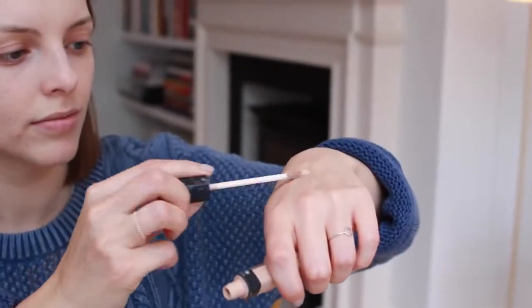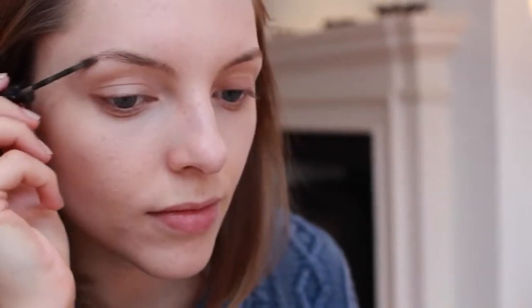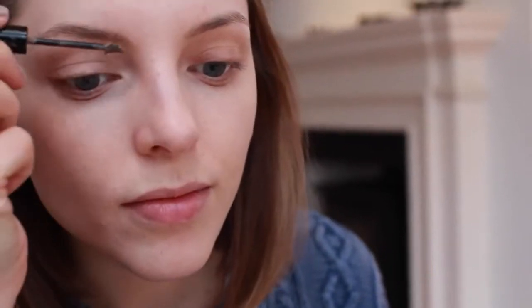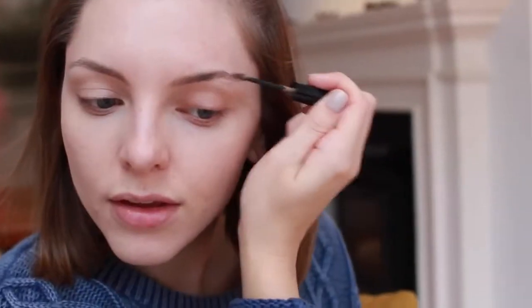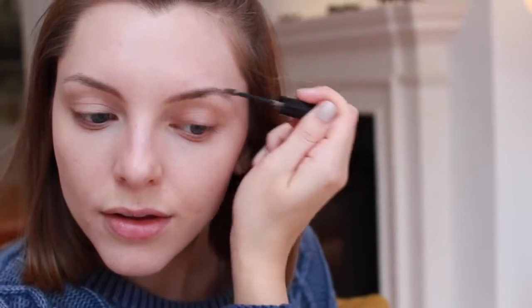I still need some concealer, of course, so I'm using my NARS Creamy Concealer on any blemishes and also underneath my eyes. For brows, I'm keeping it really easy with the Benefit Brow Wiz. This is like a tinted brow gel, and you just sweep it through the brows, and it gives you some color, gives you some shape, and it actually has tiny fibers in there to thicken the eyebrows up as well.